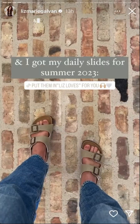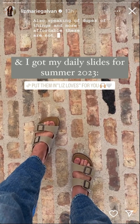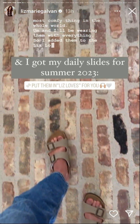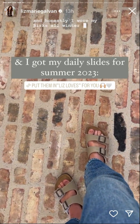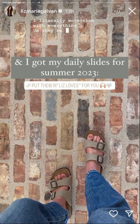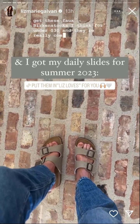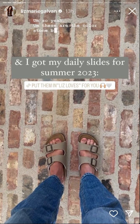Either way. Also, speaking of dupes and more affordable things, these are not Birkenstocks. They are faux, and I got them from Amazon, and they are the most comfy thing in the whole world, and I'll be wearing them with everything. I added them to the Liz Loves folder because I love them, and honestly, I wore my Birks all winter long, and so we just moved into the sandal version. I had the fleece lined ones. I literally wore them with everything. They're just my style. Probably not everyone's style, but if they're yours, you can get these faux Birkenstocks for under $30, and they're really comfortable. I think Cushionaire is the brand, super comfortable. These are the color Stone, by the way, but I love all the colors.